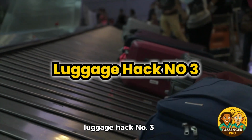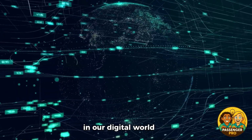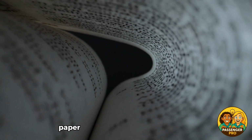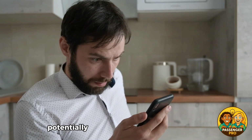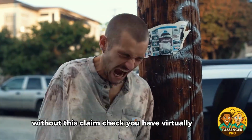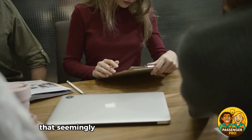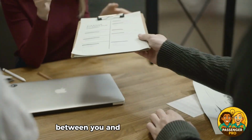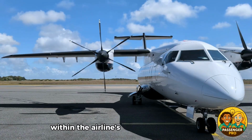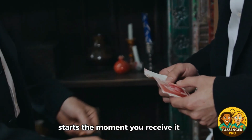Luggage hack number 3. Treat your claim check like treasure. In our digital world, it's tempting to dismiss that small paper baggage stub as outdated, but that would be a costly mistake potentially worth thousands of dollars. Without this claim check, you have virtually no leverage when dealing with airlines about missing luggage. That seemingly insignificant piece of paper is the only official connection between you and your belongings within the airline's computer system. The systematic approach starts the moment you receive it.